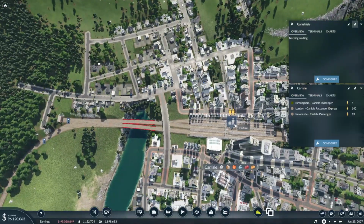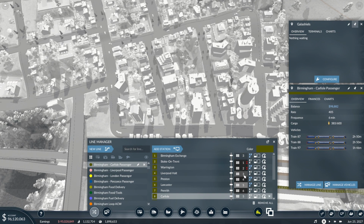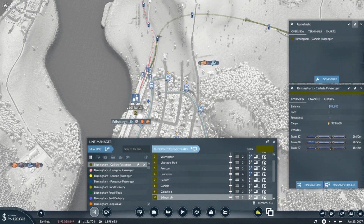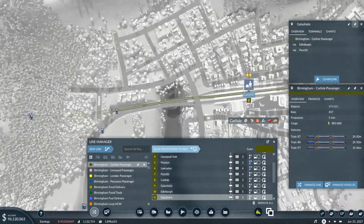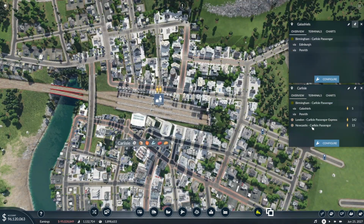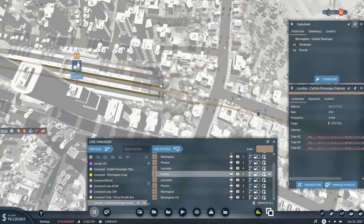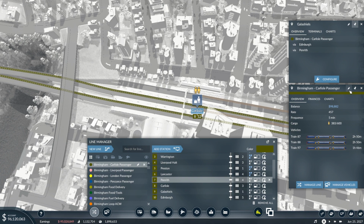So I'm thinking the line from Birmingham, I'm gonna switch this up at Carlisle so it's on number 3. Then go Gala Shields. Edinburgh. That works. Gala Shields. Carlisle. Yeah, go on. And then the London one. I'm going to change the platform slightly so it's on platform 4. And then this one is now no longer the Birmingham to Carlisle passenger, but the Birmingham to Edinburgh passenger.